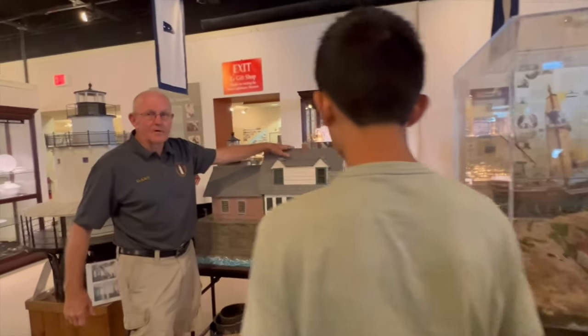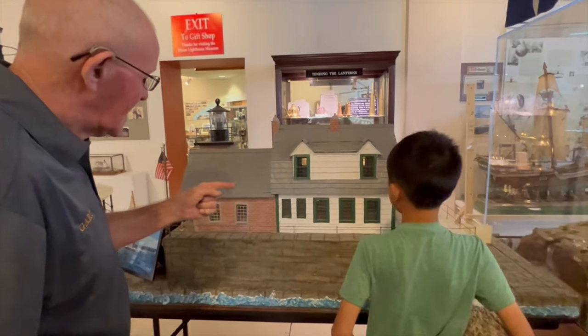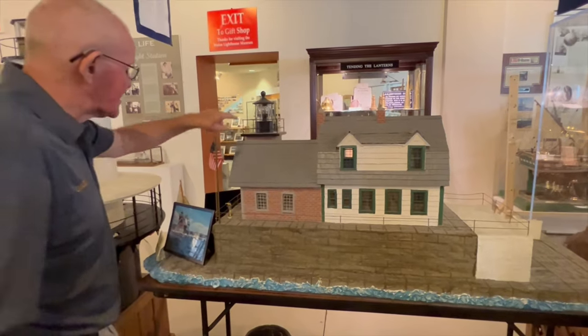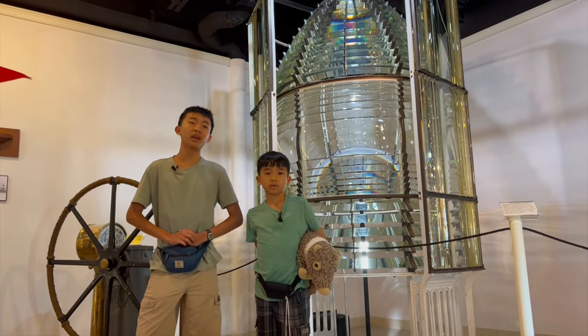Okay. This is a replica of the Rockland Breakwater. And you could walk out there. Yeah, we should try to do that. And walk all the way around it, but you can't get up into the light. Whoa! That is the Maine Lighthouse Museum.